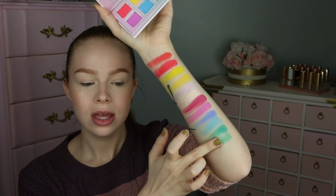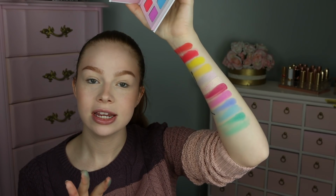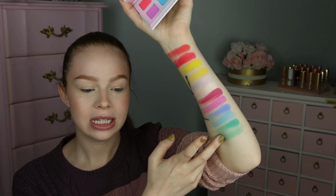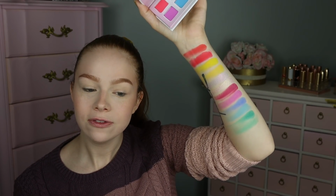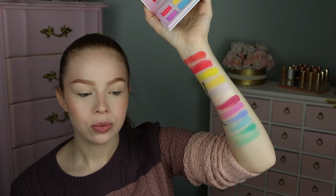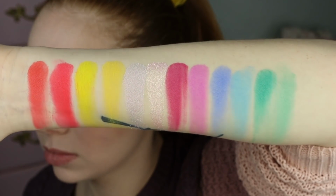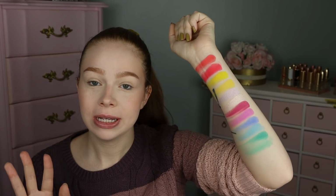Oh wow, okay. So I feel like the greens are probably the only shades in here that I'm like, ooh, those are super similar. I feel like the one in volume 1 blended out would look the same as the volume 1.2, but overall I definitely think they're quite different, and I think they both look really pretty. For me, I'm a little bit more drawn to the volume 1.2, but they're pretty affordable and everything looks pretty pigmented as well. So let's go ahead and get this on my eyes.